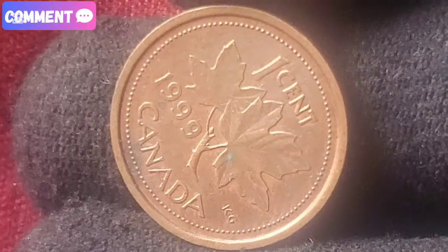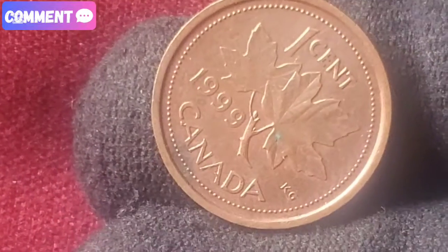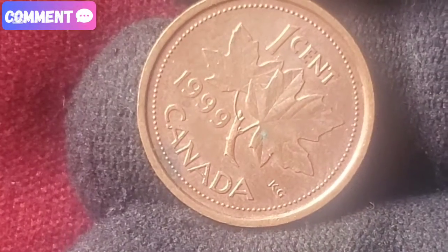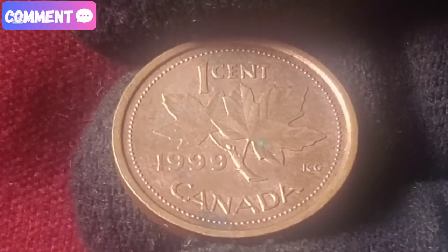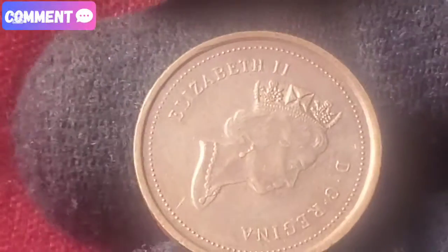Values typically range from 25 to 200. Die cracks or cuds, raised lines or blobs of metal on the coin's surface, caused by cracks or pieces breaking off the coin die. These are generally less valuable than the other errors, often in the 5 to 75 range, but significant cuds can command more.